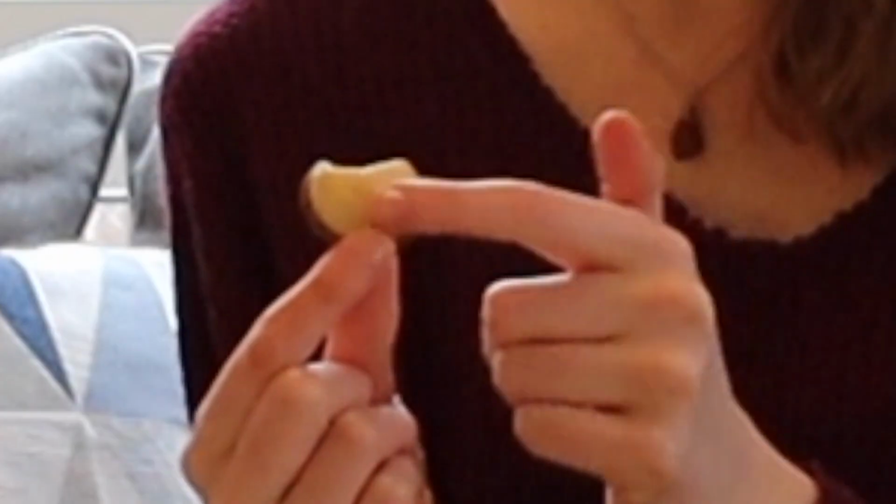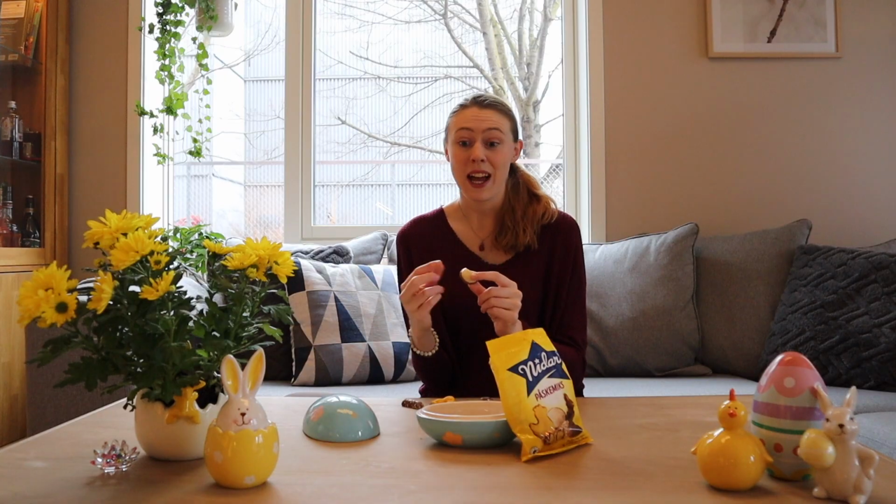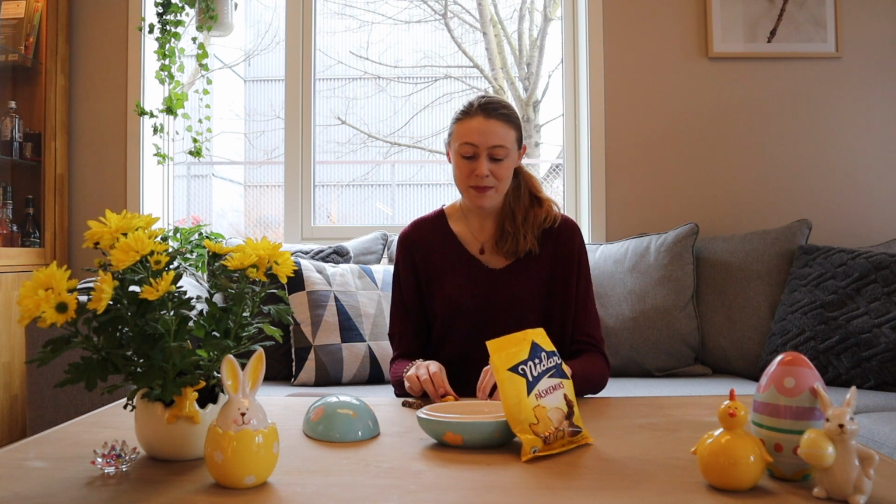Yeah, that's marzipan. I do think that the marzipan egg was a lot better though, because as you can see, because this marzipan is exposed to the air, it's kind of dry and it's got this very solid layer to it, whereas the egg one, because it was inside, the marzipan was a lot more moist and fluffy. Okay, let's try the chicken guy.